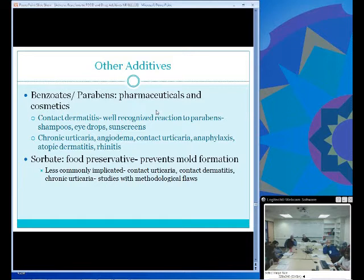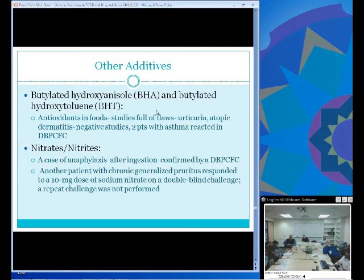Same for sorbate. It's a food preservative. It prevents mold formation. It's less commonly implicated, but there are a lot of symptoms that have been reported. No good studies. BHA and BHT are antioxidants, with a lot of studies for a lot of different symptoms that have been mentioned, but most of these didn't show any reaction in the patients.